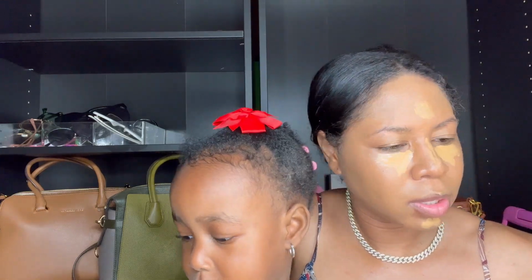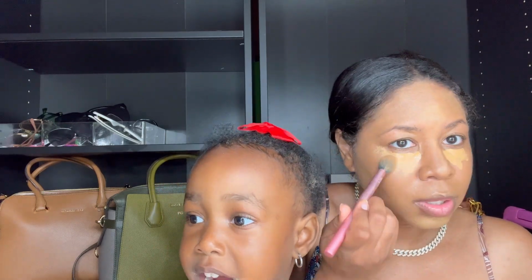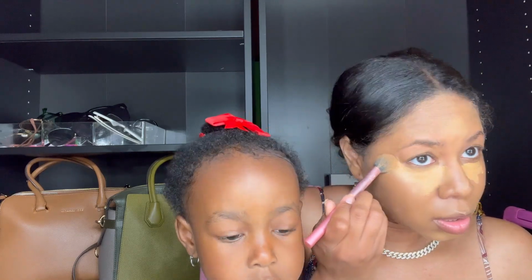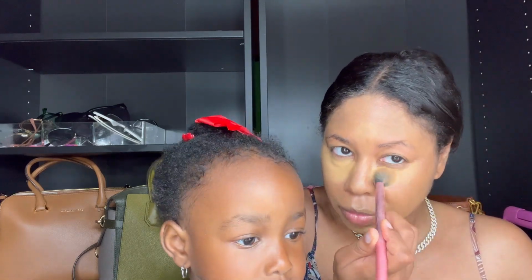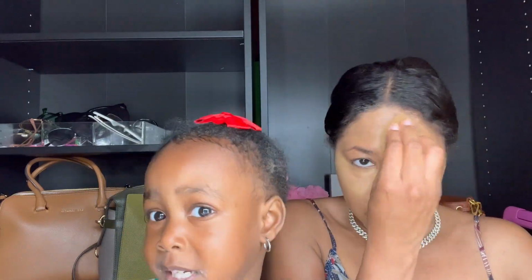Just like that. And then I'm going to take a Real Techniques brush and just start buffing, especially the edges into the skin, like so. And that's just Mel looking at me like, what you doing, mommy? What you got going on? I'm going to take that sponge and just further blend it out.